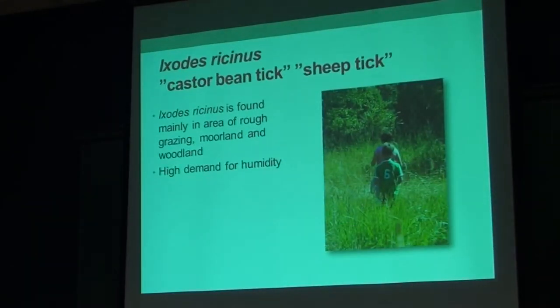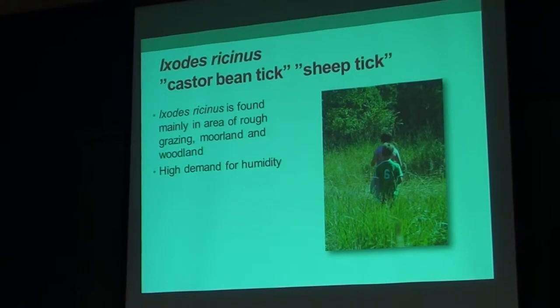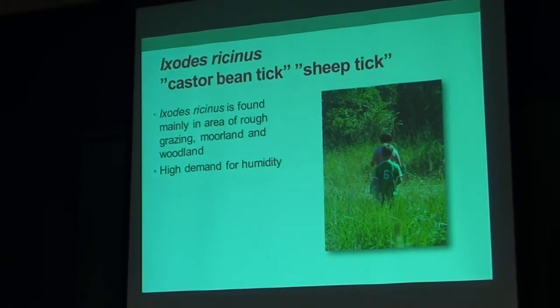What is really typical for it is that it is found mainly in areas of rough grazing, moorland and woodland. I think the blueberry forests are very typical sites nowadays. When I was younger in Finland, blueberry forests were safe. You didn't see ticks over there, but now they are there. And you can really easily get the infestation over there.